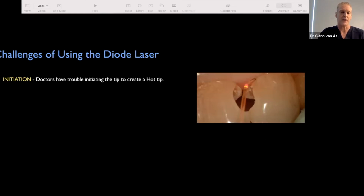But anytime you cut soft tissue, you must have the tip initiated. You do not use the tip initiated if you're using it for photobiomodulation or for low-level laser therapy, for canker sores. But anytime you're cutting tissue, you need to have an initiated tip. You need to slow your hand speed down. With electrosurge, you can just take your hand and go across the tissue and cut it.